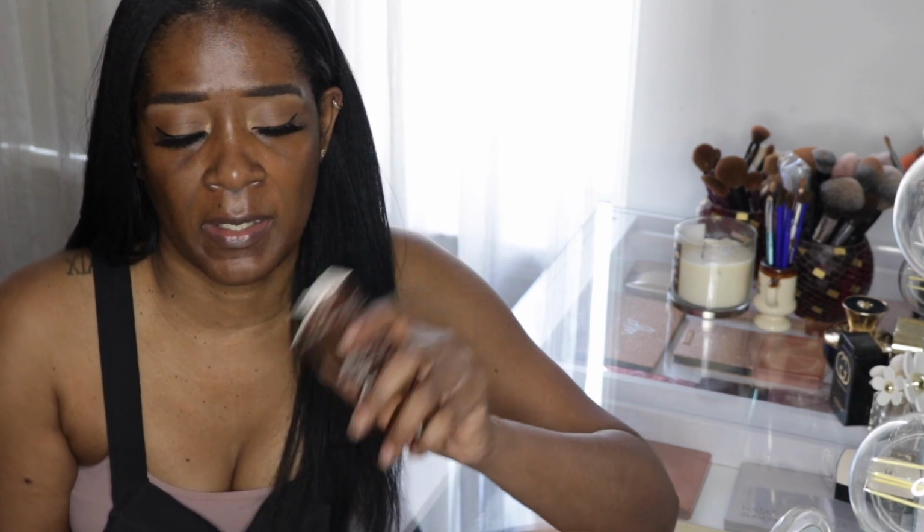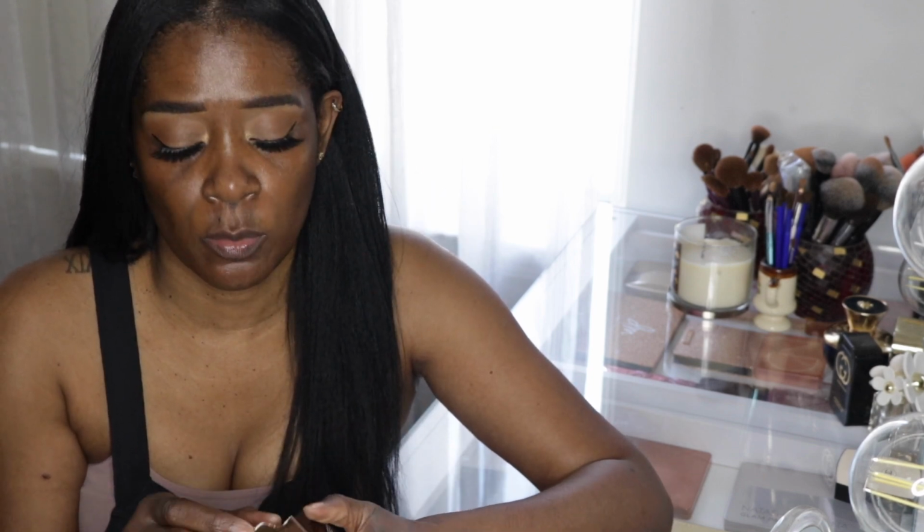So today I want to do a roundup of all my recent foundation purchases. I think I purchased maybe 4 or 5 foundations. But before I do that, I want to go in with the new shade I got in the Danessa Myricks Yummy foundation. As you guys know, I had gotten 20W and the shade description was way off.